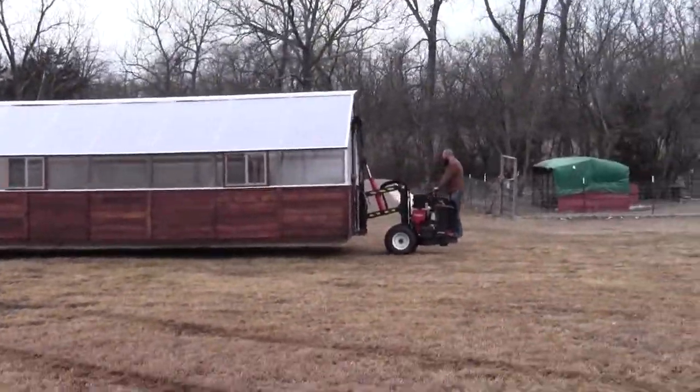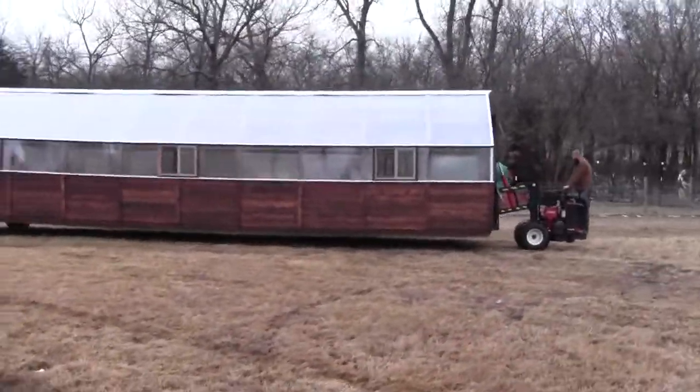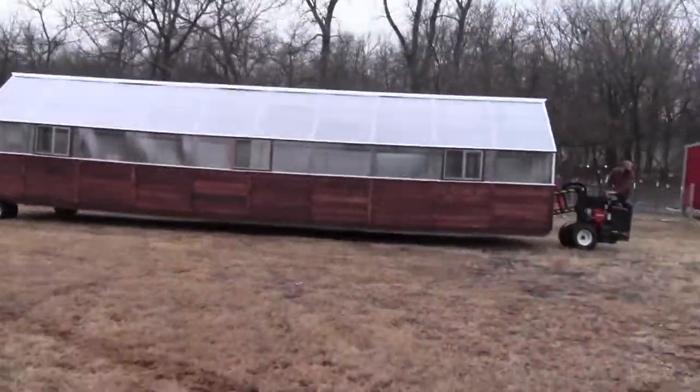As you can see in the background here, that's the hen house. The hens, upon learning that Jessie did not in fact have mealworms, decided to stay inside where it was warm.